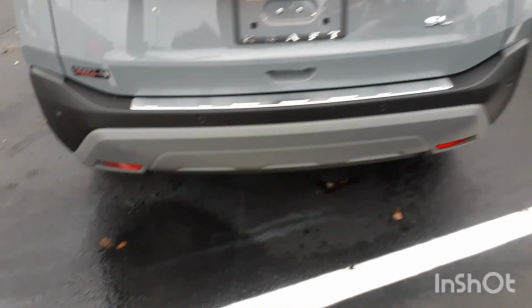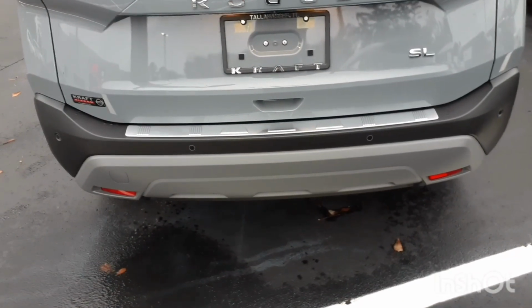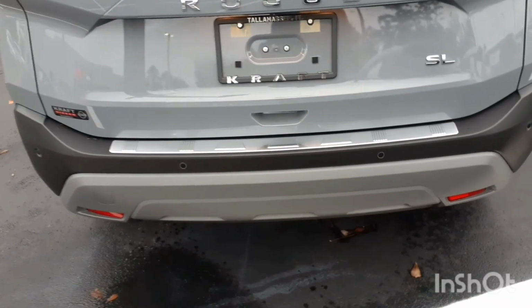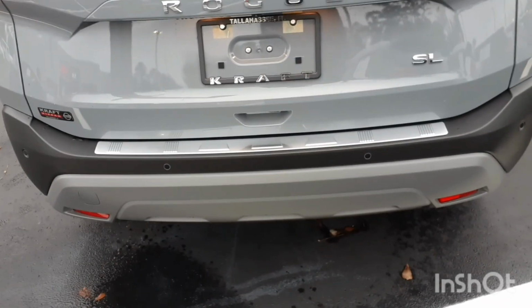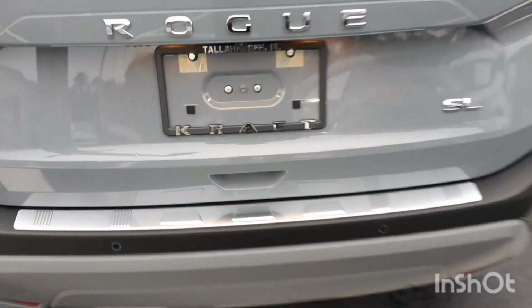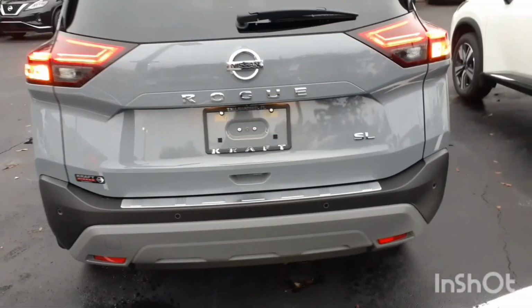I want to do this. I tried this on the last one where when you walk up to it, you kind of kick down here at the bottom, and you can actually open this tailgate up without actually touching the button or whatever. I'm kind of skeptical to do it. I'm gonna try it a little bit later on, but anyway, that's the exterior on this thing.